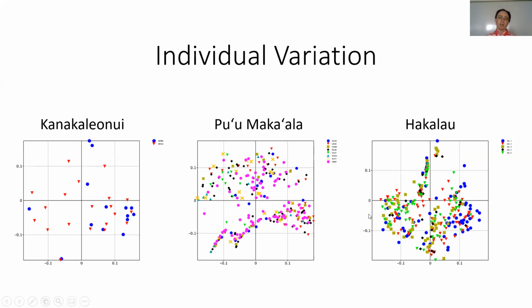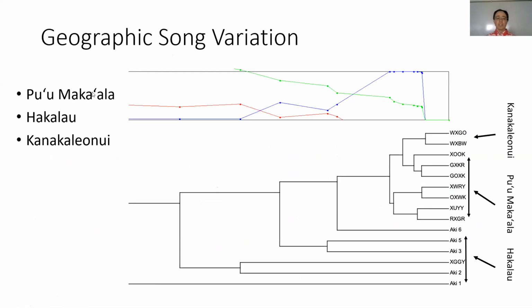So what we can conclude from this is that there's not very much individual variation within the populations that I was looking at. And then if you look at geographic variation, there's a little bit more of a breakout. So as expected, the Kanaka Nui birds are very similar to one another. You can see them here. And then the Pu'umaka'ala birds are pretty similar, and the Hakalao birds are pretty similar. And so this really helps show that the variation in the songs is based on the geographic location of the population rather than variation within the individuals.